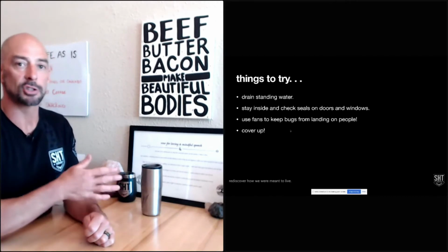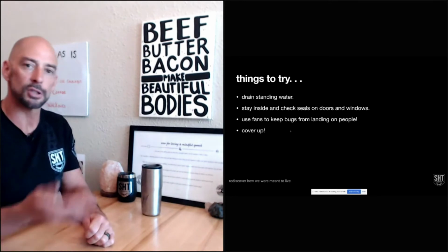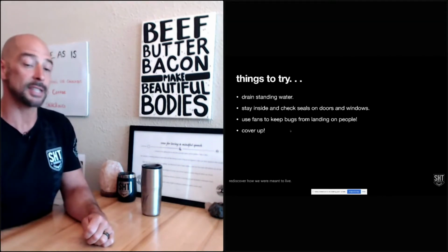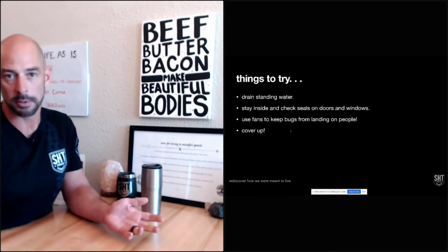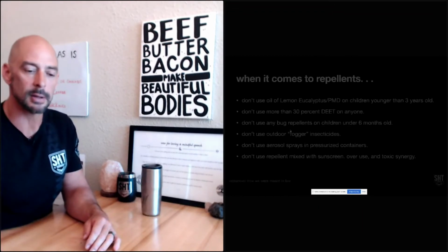We have a sliding screen door, and if that stays open a little bit, flies and stuff get in. So just make sure that you check the seals in your windows, and use your screen doors to keep stuff out of the house. You can also use fans inside or outside to keep bugs off of you. And then covering up is really useful, although sometimes mosquitoes can bite through depending on how thick the clothing is.